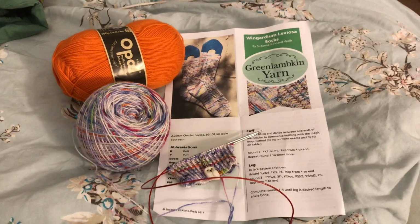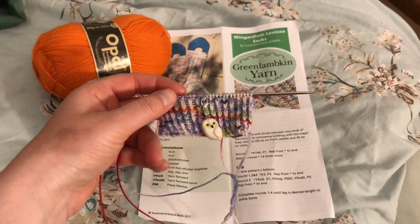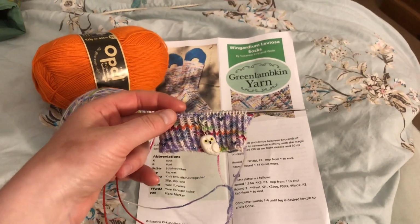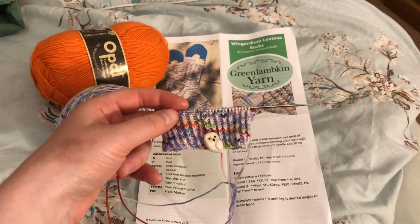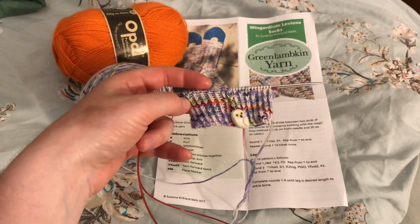So here's the next project to start. This is Ivy's birthday socks. Ivy's birthday is at the end of October and Cosmo's at the end of November. I'm sorry, it's quite late, but I can't record this during the day because little ears are always flapping.